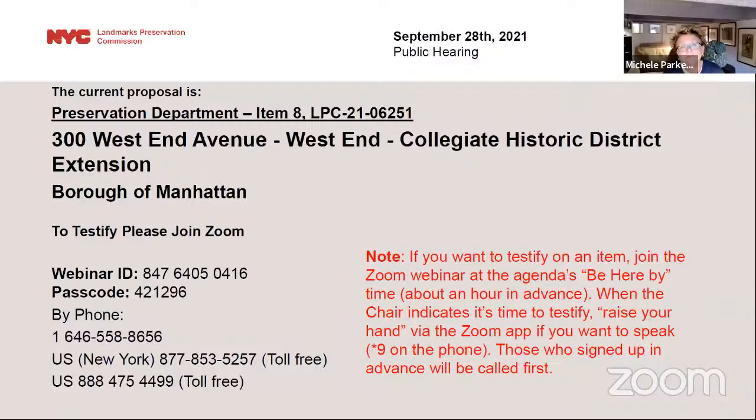Thank you. I do not see any other hands raised for this item. Okay, great. And let me just note the community board, we just heard, got that one. So we don't have any other letters that haven't been represented by speakers today. So it seems that the testimony is supportive, except there were some questions from Landmark West that maybe you can address.